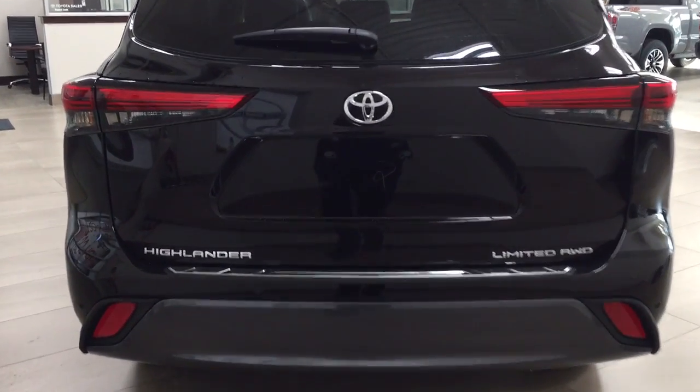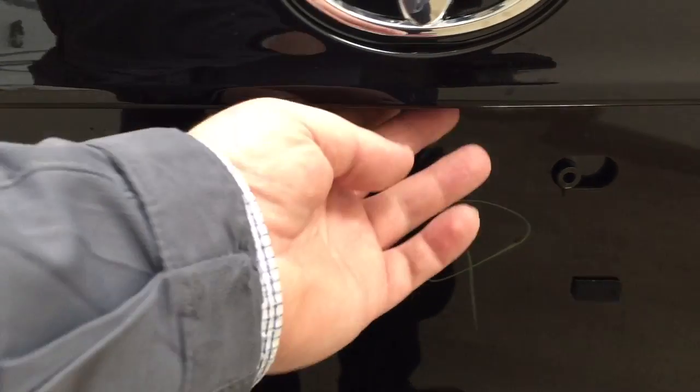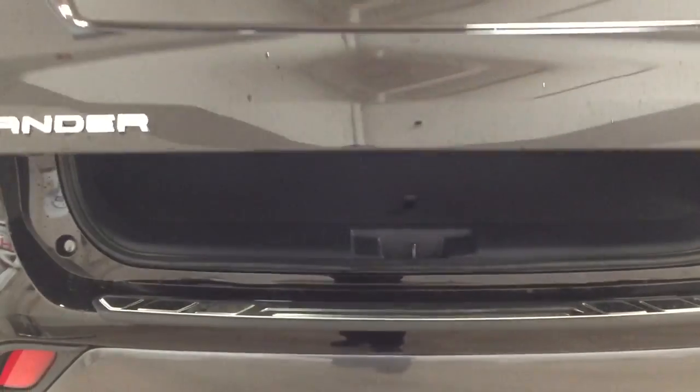Finally, we'll be taking a look at your rear cargo area as well as your tailgate. Now, located on your rear bumper, you're going to find your parking sensors located right across. On the back of the tailgate, you'll find the backup camera just underneath on the left-hand side and the rear hatch release located underneath the Toyota emblem.